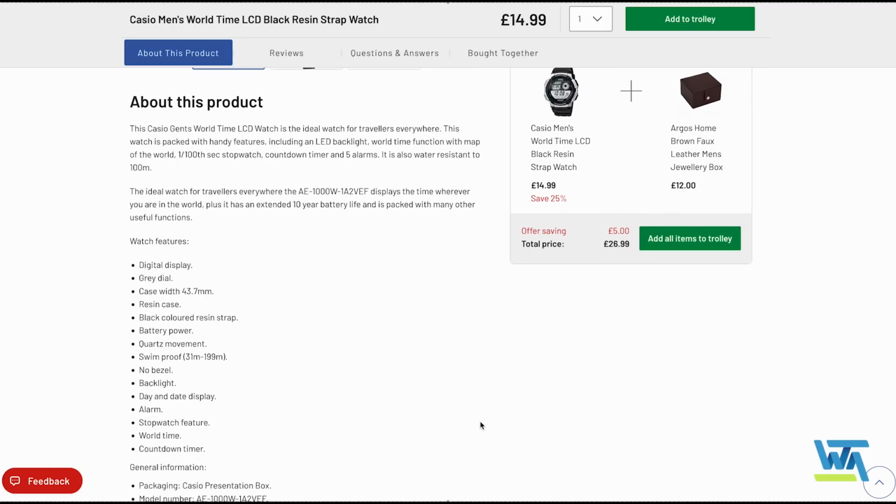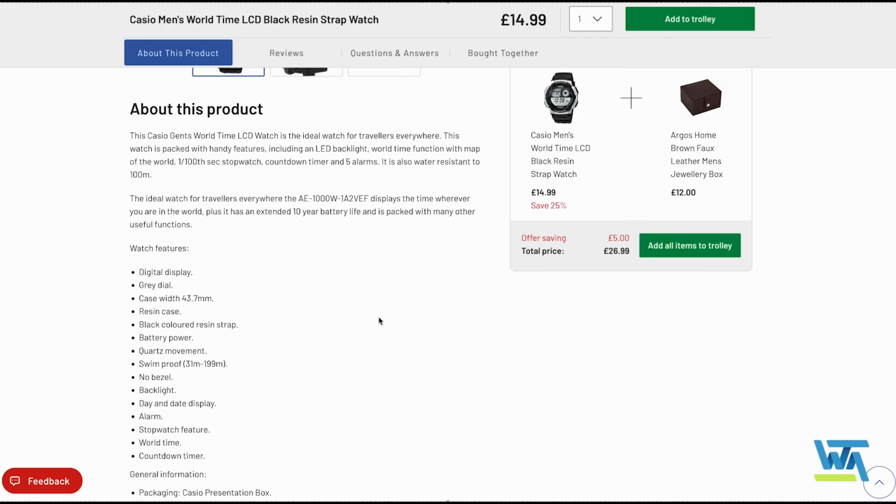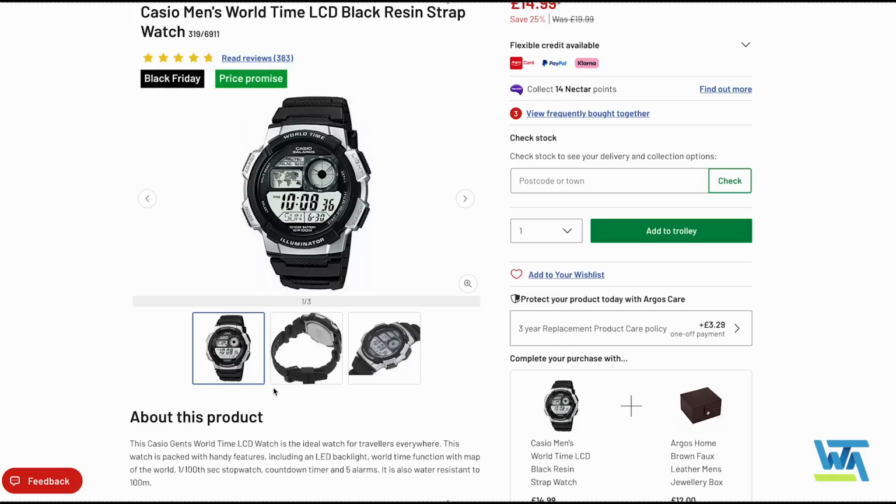and it's swim proof again. You know, I think, what is it? I think it's 100 meters of water resistance. That's what I was looking for. So yeah, very versatile what you wear. Alarm, stopwatch feature, and it's got a world time.